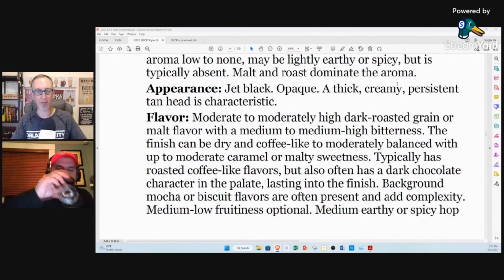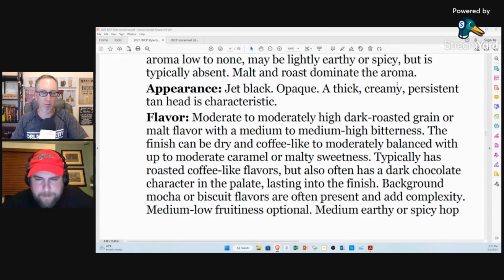Flavor: moderate to moderately high dark roasted grain or malt flavor with a medium to medium high bitterness. The finish can be dry and coffee-like to moderately balanced with up to a moderate caramel or malty sweetness. Yeah, I would agree with that. Moderate caramel, malty, yeah. Typically has roasted coffee-like flavors, but also often has dark chocolate character in the palate, lasting in the finish. I would say there's kind of an aftertaste of dark chocolate.